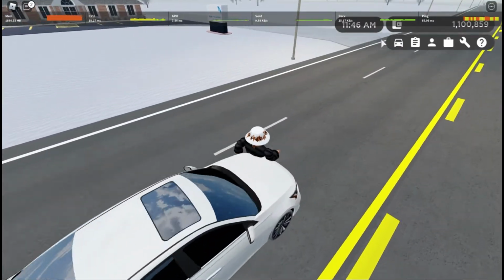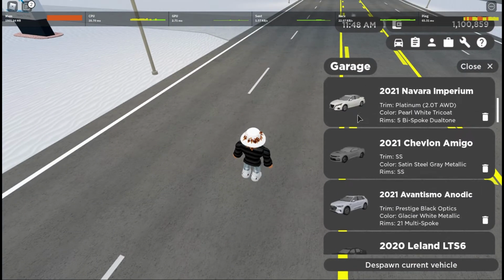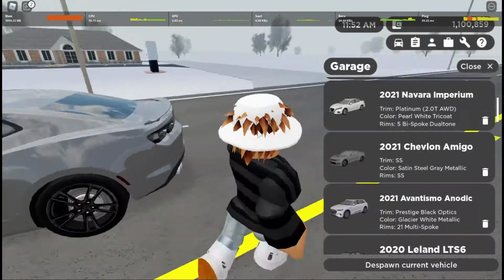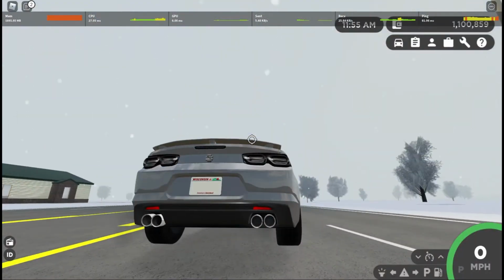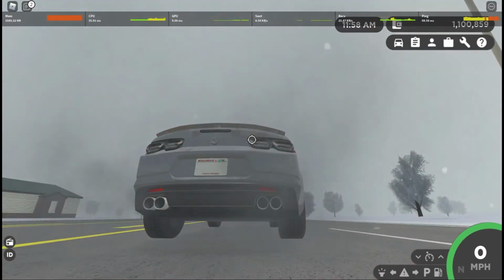Braking is pretty good for a sedan like this. Now, same with the Camaros or the Chevrolet Amigos. They were just completely redone with a bunch of new trims. So the way this thing goes in the trim SS in the color satin steel gray metallic and with the SS rims. I love the new startup sound on these things, and give it a rev.